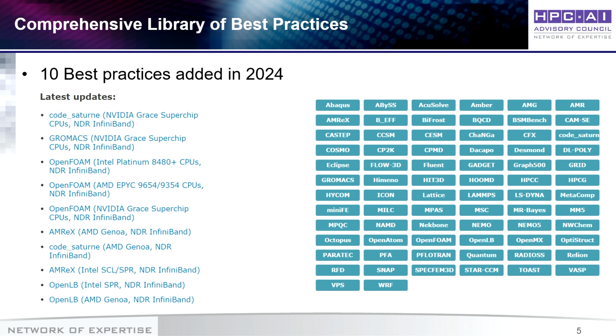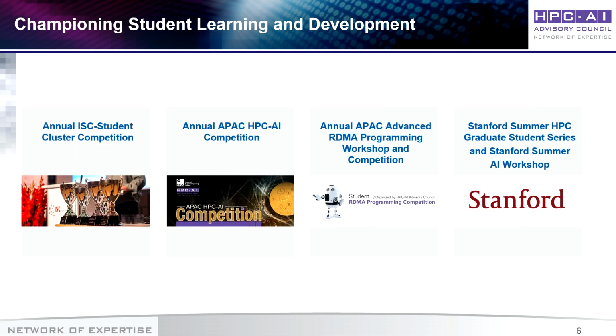As we get into the first half of next year, we're hoping to get some Grace Blackwell and some XDR, some Quantum-X800 800 gig InfiniBand products. And we'll do another round of all these applications.